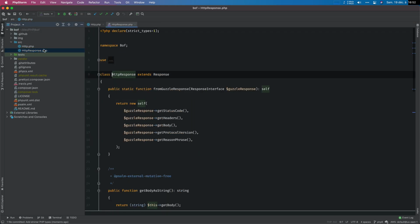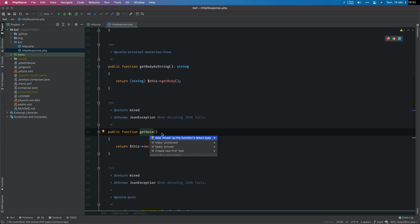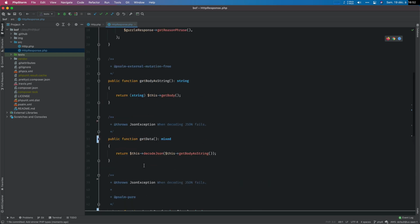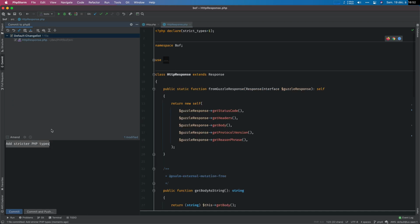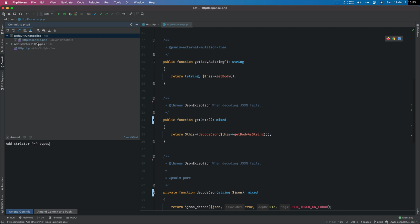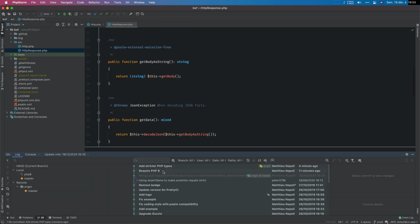We could also do the same in the HTTP response class. As you can see, this is a very simple package. We have only 2 classes. Here we can return mixed. And here we can return mixed as well. Really simple class. So let's start very simple. What I will do is amend the previous commit because I don't want to create another commit. I just created the commit a bit too early. So that's fine. I can amend that, and that will edit the previous commit to include my modifications. So this is the previous commit here, and that will add what I changed here. So that's exactly what I want. Amend commit. And we are good. If we look at the Git history, we can see only one commit named add strict PHP type.